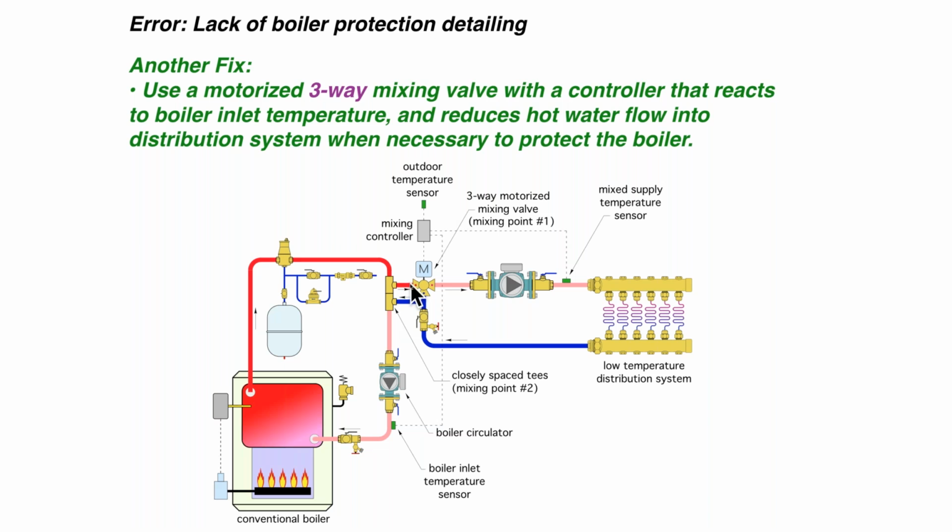If you have a cold slab that you're starting up, what this detail does is it prevents flue gas condensation during that transient period. So I would stress this anytime you're using a conventional boiler, in either a new system or a retrofit. Now, let me give you a scenario that you may not think about.